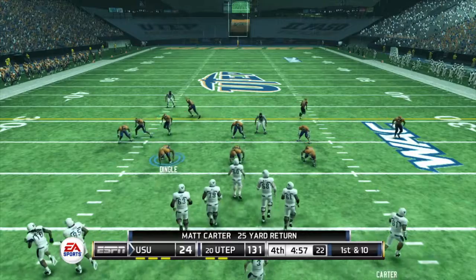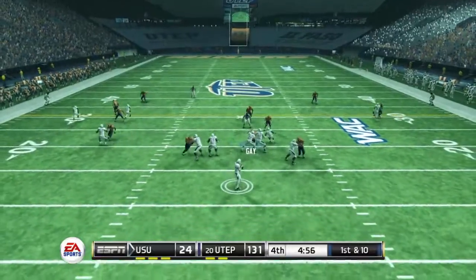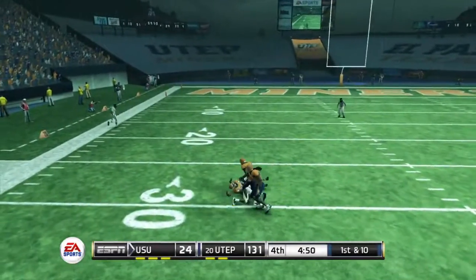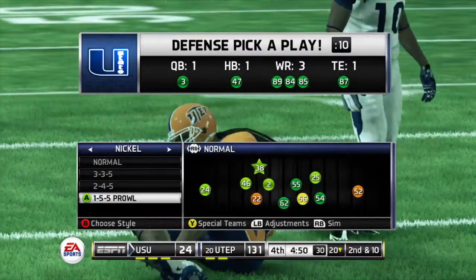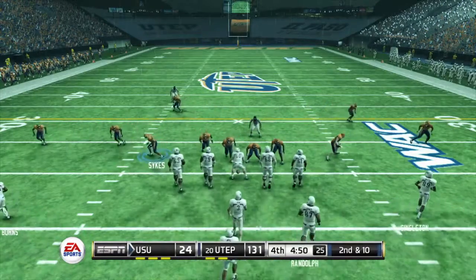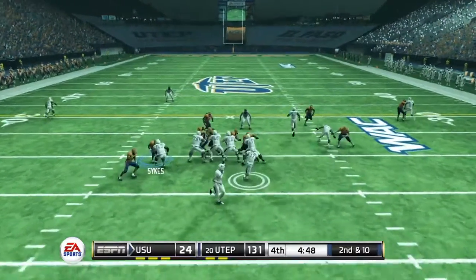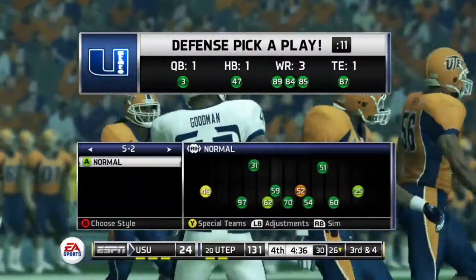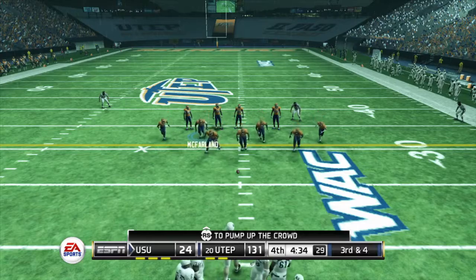They'll get the ball here at the 20. 1st and 10. Adkins, back to pass. Incomplete, almost picked off. Second and 10. Ball on their own 20. Nice run up the middle. Goodman gets 6 yards after taking the handoff on the draw play. They're about 4 yards away here on 3rd down.